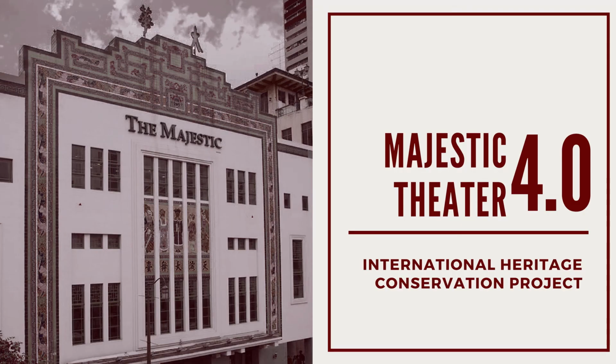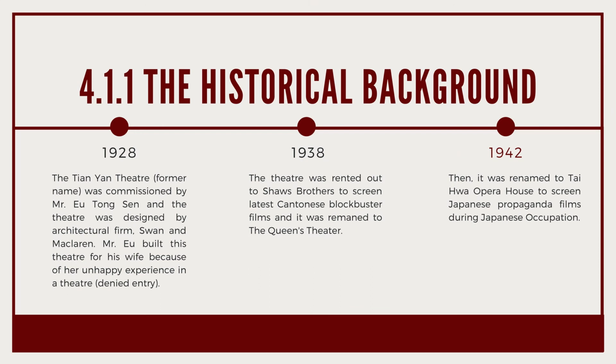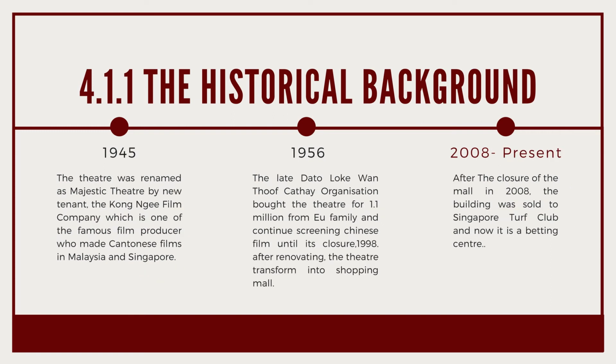Moving on to Majestic Theatre. Tianyan Theatre was commissioned by Mr. Yu Dong-seng due to his wife's unhappy experience in the theatre. Then it was rented out to Shaw's brother and they renamed the theatre the Queen's Theatre. Then in the year 1942, it was renamed Taihua Opera House to screen Japanese propaganda films. Finally, the theatre was renamed again by Kongni Film Company, which is Majestic Theatre.